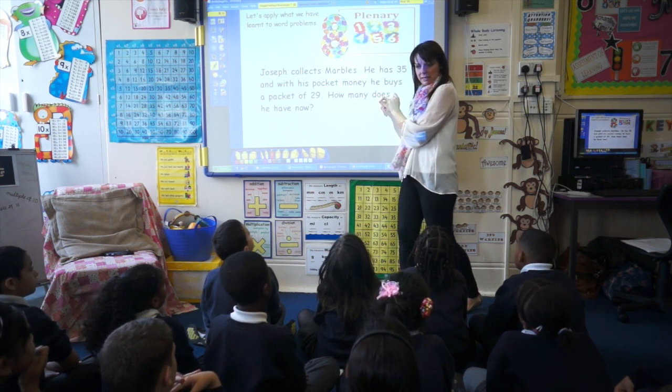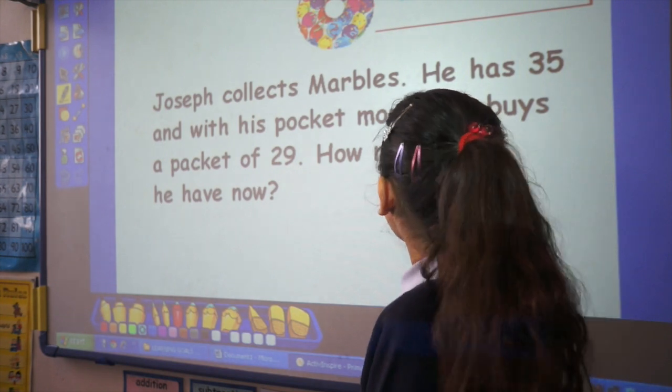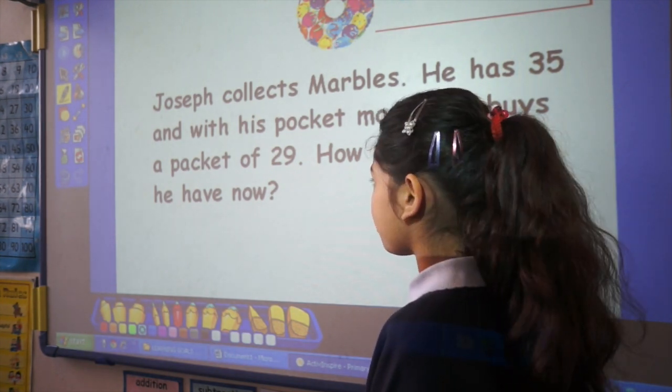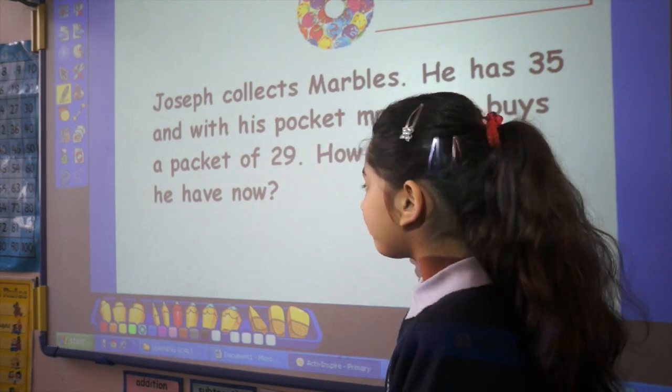Can I ask Marwa to read it to everyone? Joseph collects marbles. He has 35 and with his pocket money, he buys a packet of 29. How many does he have now?